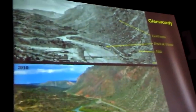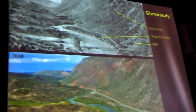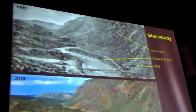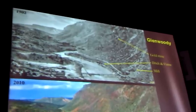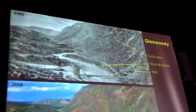Okay, in the late 1890s, a fellow by the name of Glenn Woody discovered gold in the metamorphic rocks of the Pilar Cliffs. In 1902, he returned from the Klondike, where he'd been prospecting, to start raising Eastern venture capital to have a big gold mine here.